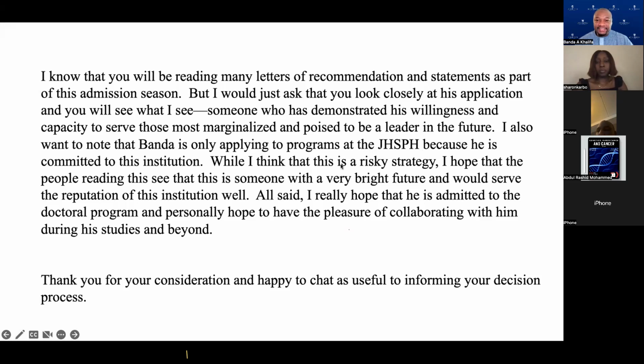While I think this is a risky strategy, I hope that the people reading this see that this is someone with a very bright future and would serve the reputation of this institution well. All said, I really hope that he's admitted to the doctoral program and personally hope to have the pleasure of collaborating with him during his studies and beyond.